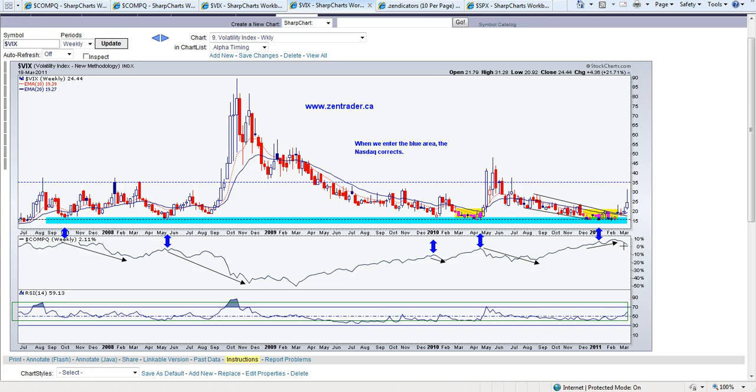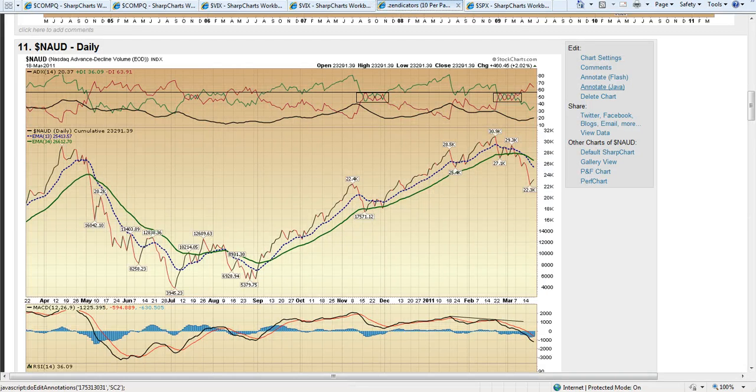I mean, if you look at the correction so far, it's been fairly tame, given everything that's going on in the world. I really find it hard to believe that we're going to get out of this without more downside.